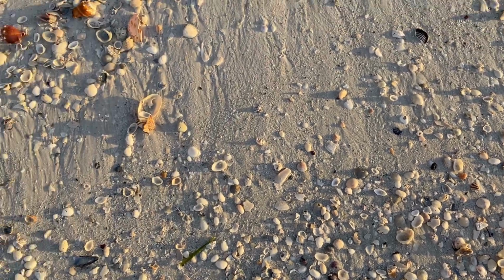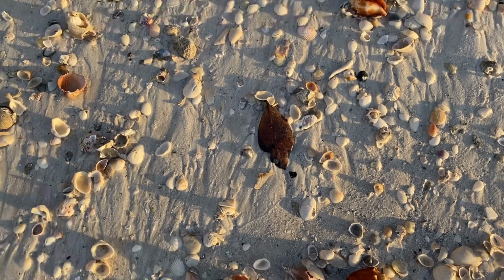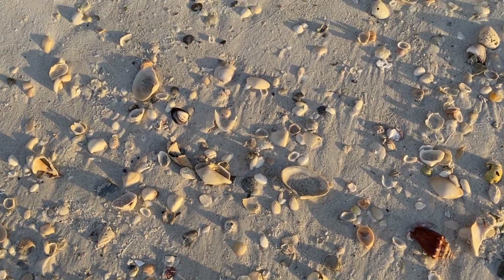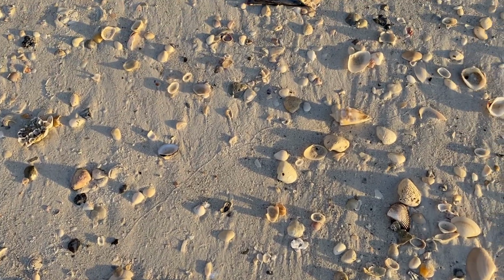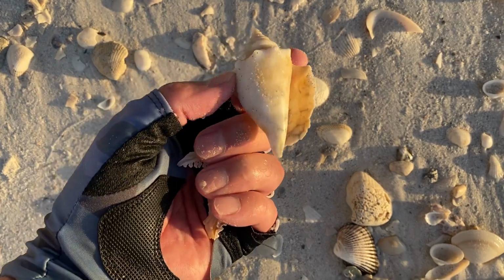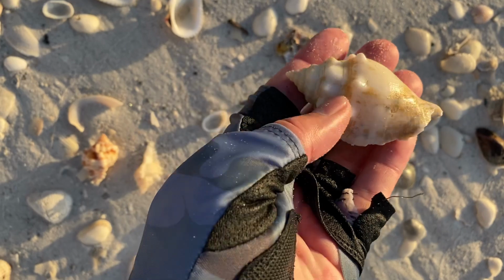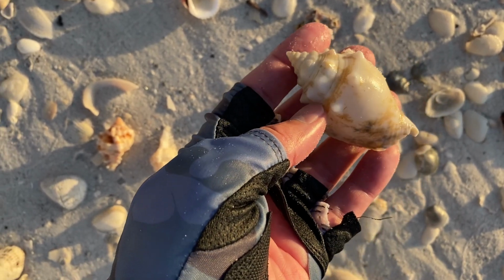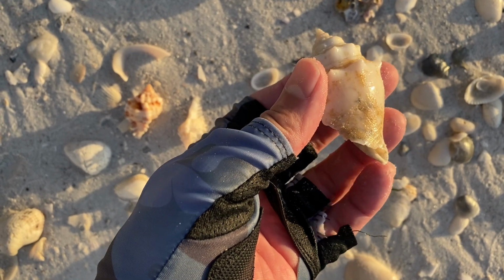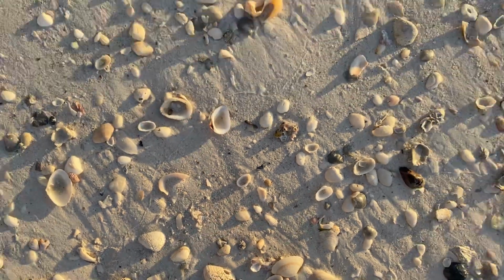Pretty little lettered olive there, but I think I left that one behind. I find some real pretty ones, and my wife does too later in the day. But look at this footage. I mean, there's fighting conchs laying all over the place, lots of bivalves everywhere, and again, cool, an albino fighting conch. It's a little dirty, but that's a true albino, and we'll show you at the end of this video it cleaned up. It's rare to find an albino. We actually find 2 today, so really cool. But now I'm going to let my wife take over.